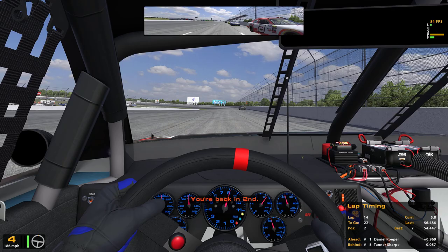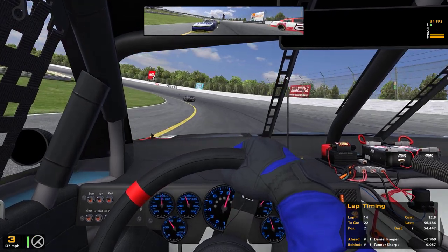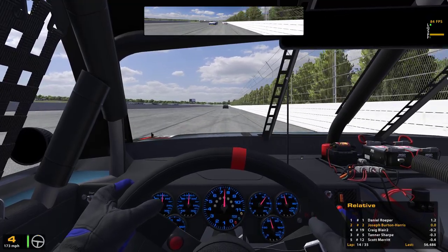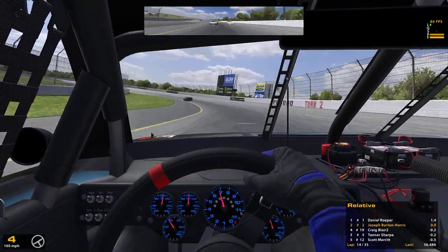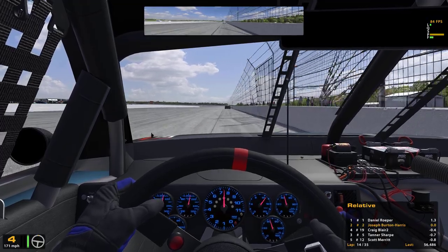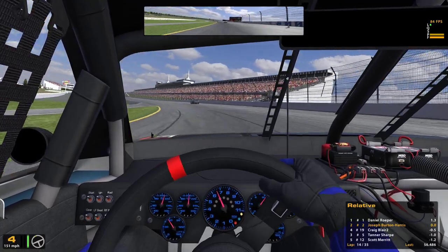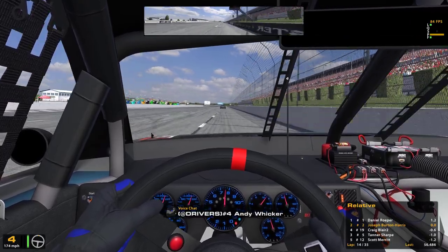You're backing second. Still there. Clear. Alright. Saves his front. I guess that's one way to pass the car. Marco, thanks for giving me room there, bro.